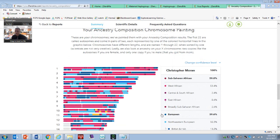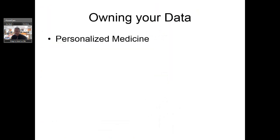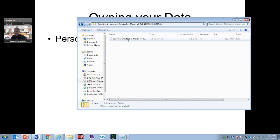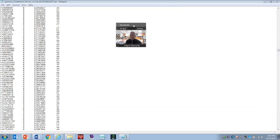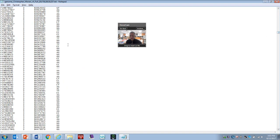All right, so this is a pretty comprehensive look at your genetics. The last thing is owning your own data. I got a file that I downloaded, and I'm not going to download it again. It's all right, you'll get this. So there's mine, and take a look. What is it? It's a notepad file that shows all of my DNA. I was scrolling around before starting this. On chromosome 1, chromosome 3, at this location, I have a CC. At this location, I have a C and a G.